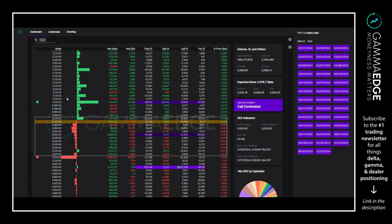Getting straight into the SPXP, full complex, all expirations are turned on. Things to note first, net GEX cut in half from yesterday, from 85, 86,000 down to 41,000. That just means that there is a weakening in structure. For whatever reason, negative gamma grew, positive gamma shrunk. So just something to note.